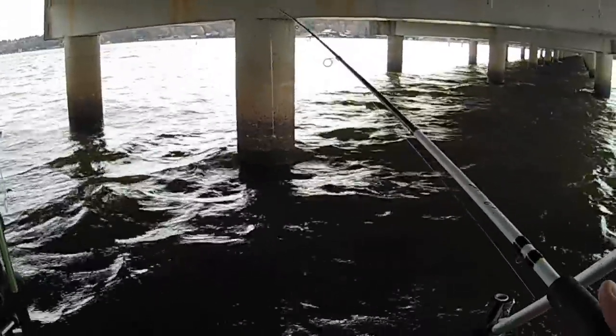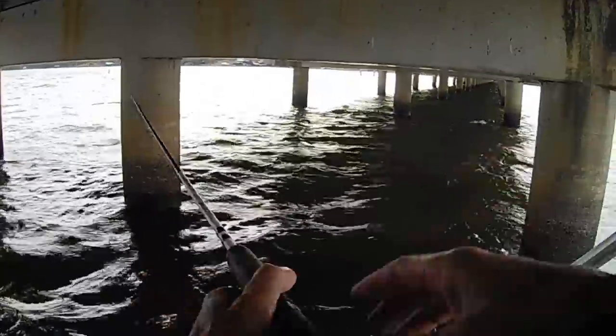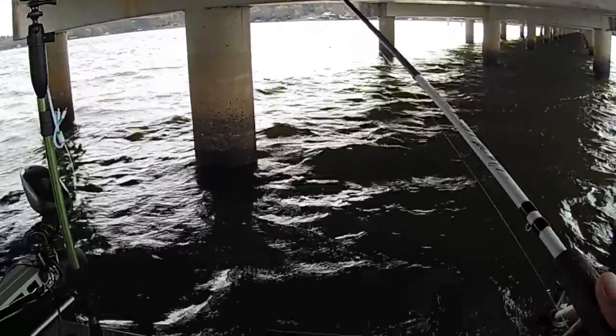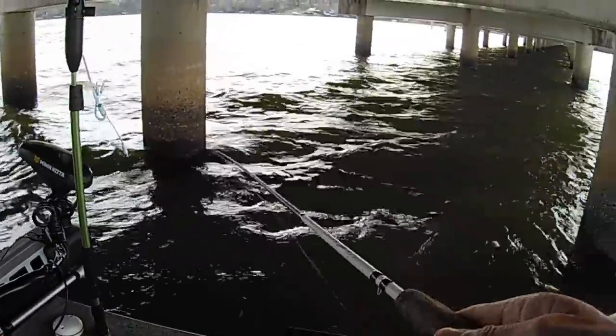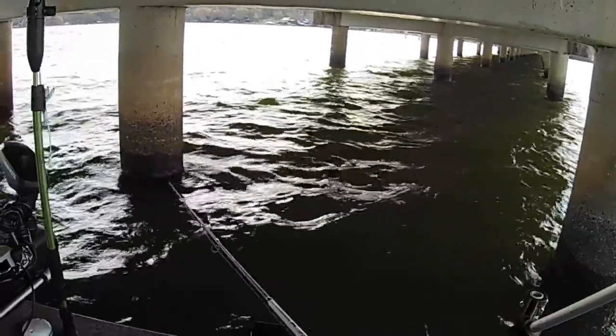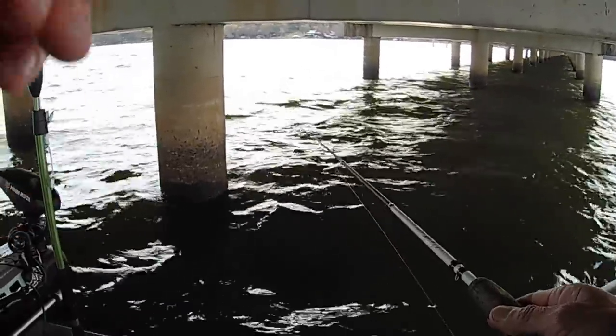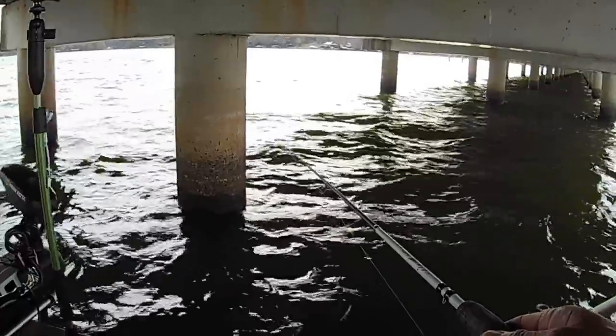All right, I had to change things here. I had to put this transducer on this side of the boat because there was just no way with it on the other side that I was going to be able to do this. So, maybe I'll be able to. Yeah, I see a fish real shallow right there. Oh, he took off away from my bait. That may be a largemouth, reckon.